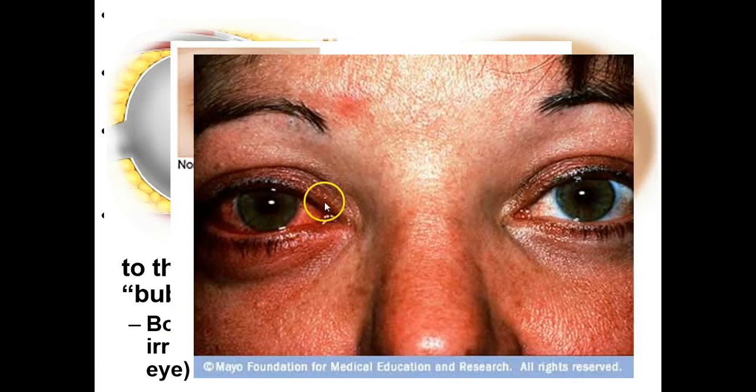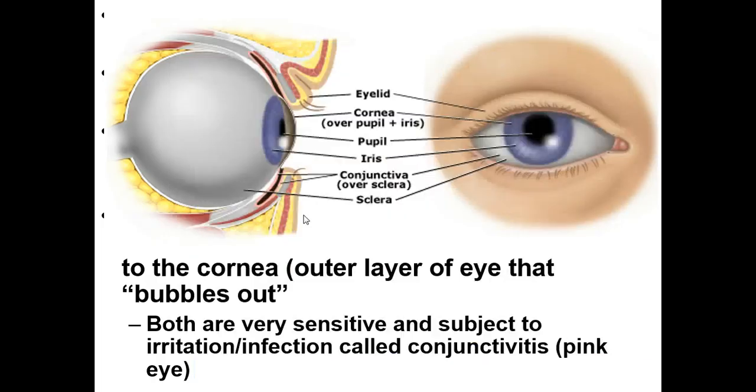So the conjunctiva is pretty much the epithelial layer that covers the eye, and on the inside of the eyelids, you can definitively see why they call it pink eye, otherwise known as conjunctivitis. On this slide here, I want to point out to you particularly the conjunctiva itself.